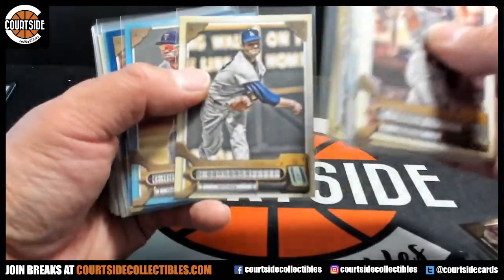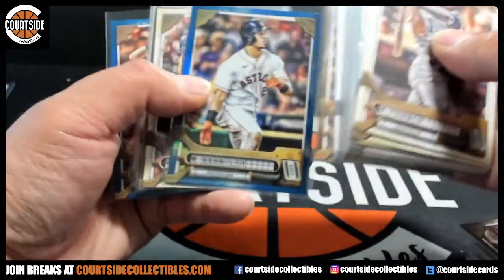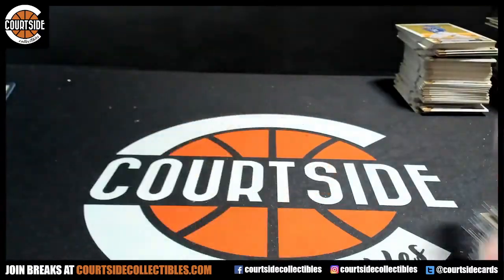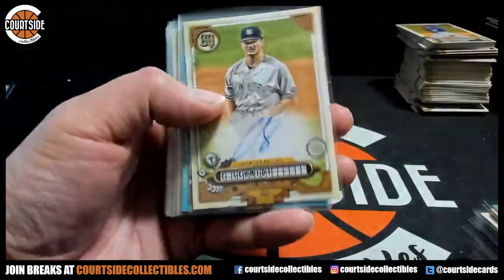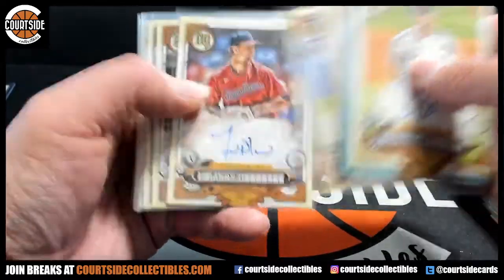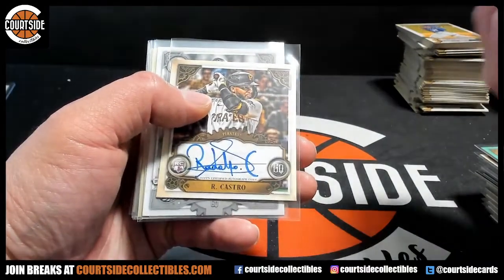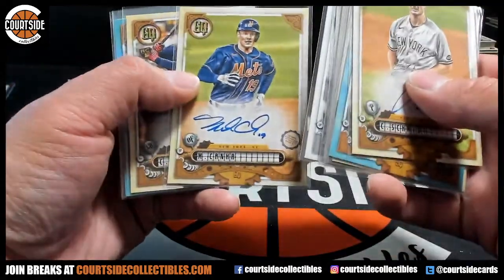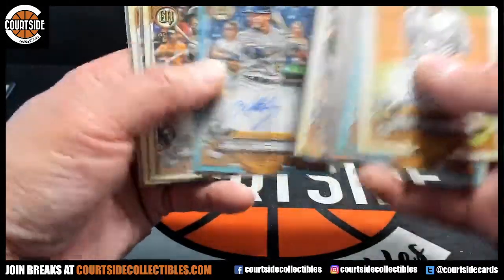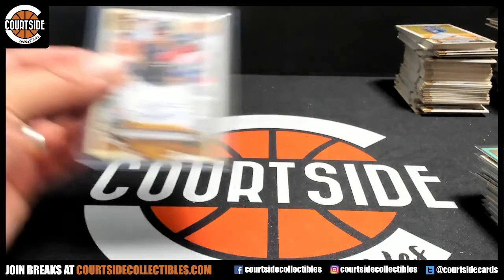Ty Cobb, Tavares, Wander, Drysdale, Terry, Brantley, Paddock, Ted Williams, Molina, Rooker, Brantley, Franco, Gonzalez, Swanson, Jeter, Carlson, Longoria. Autographs, we had Clark Schmidt, Singer, Kirilloff, Kalinic, Contreras, Abbott, McCormick, Plesak, Diaz, no name, on the Abraham Toro, Castro, Chris Mullin, or Cedric Mullins, I just keep saying Chris Mullins, Canna, Terry, Colton Wong, De La Cruz, Barreo, Adu, Manoa, and the Juan Soto no name.